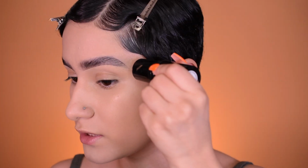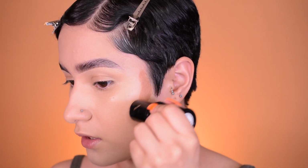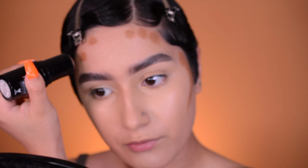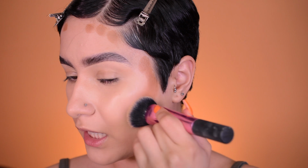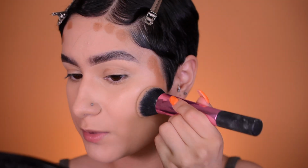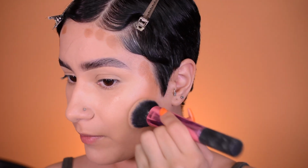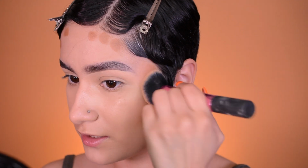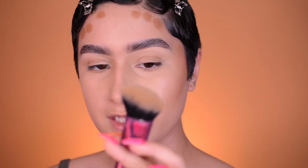So I just like to follow my natural contour, and I don't like to drag it out as much because you're going to do that when you blend it out already. What I like to do is just kind of pat it in. I don't really do any motions because I just feel like it disrupts my foundation. So you just want to pat, pat, pat. It might take a little bit because you're just patting that product out, but it'll blend out.